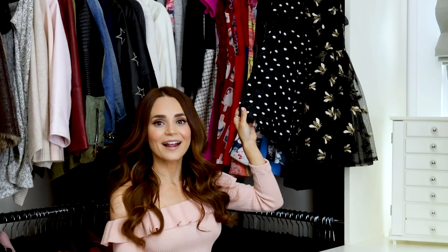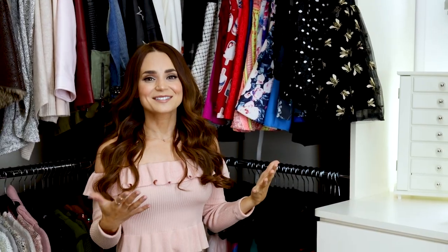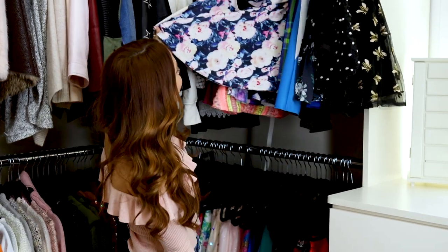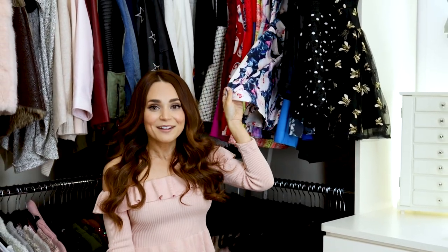This romper is the outfit I wore when I was presenting on stage at YouTube with Swoozie. Every dress has a memory attached to it, so every time that I see them, I'm reminded of all these wonderful memories. For example, I wore this beautiful flower dress to the red carpet premiere of Angry Birds.